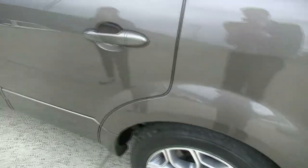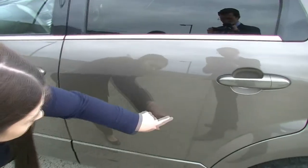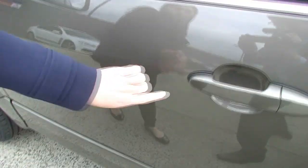And as we take a look at the passenger doors, slight little hairline scratch on this side coming across. But aside from that, as we have a look, there's one little minor stone chip and another little minor stone chip on the door handle.